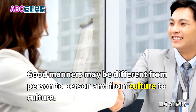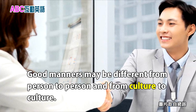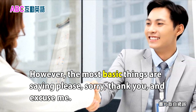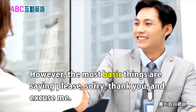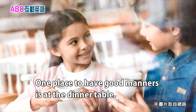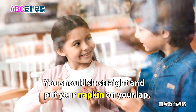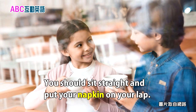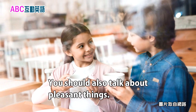Good manners may be different from person to person and from culture to culture. However, the most basic things are saying please, sorry, thank you, and excuse me. One place to have good manners is at the dinner table. You should sit straight and put your napkin on your lap. You should also talk about pleasant things.